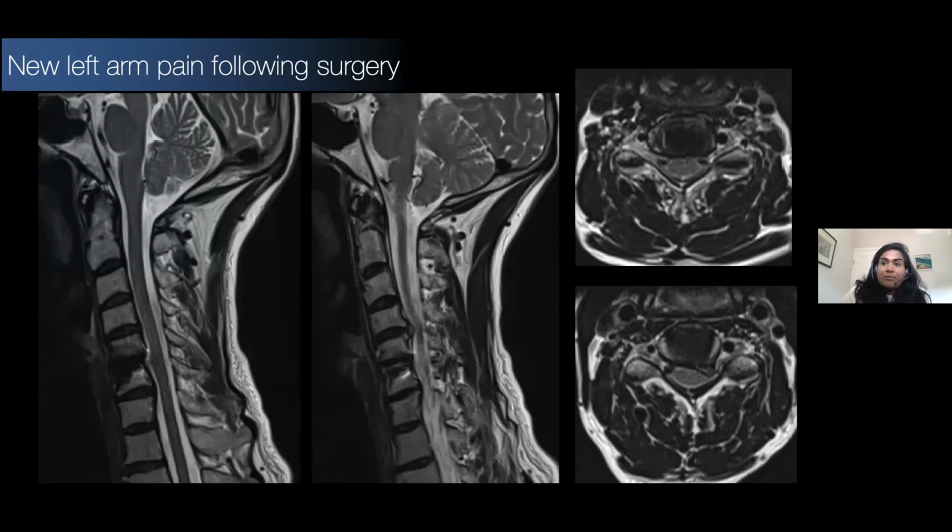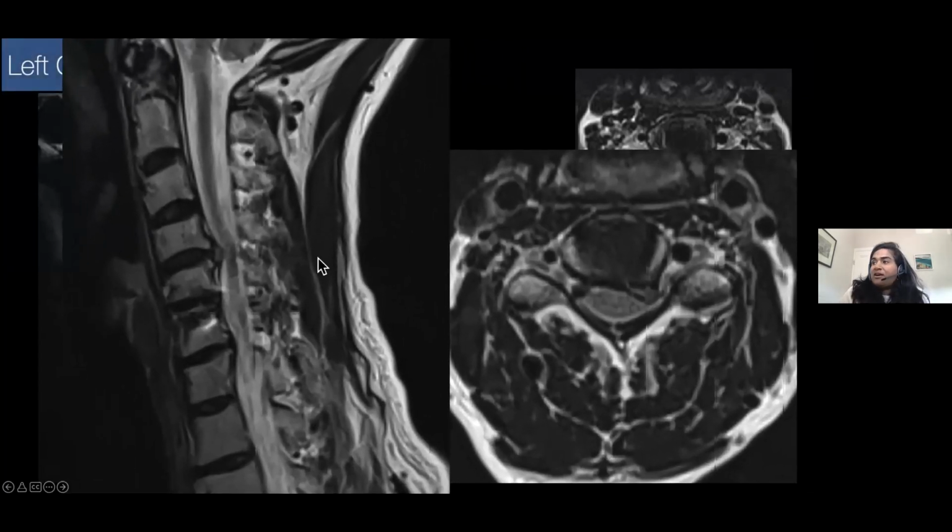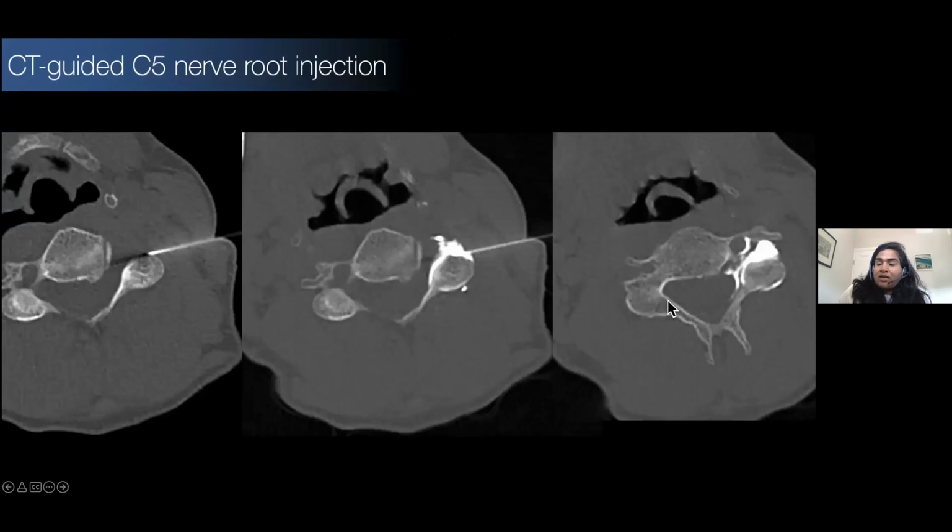So we've done another MRI scan to show we can see the evidence of the previous surgery here. And this is what it should look like normally on the axial imaging. You can see the spinal cord here, and you should have nice wide neural foramina where the nerves exit through. What's happened at this C4, C5 level is that we've got a new little disc and a new little osteophyte that is now compressing the left C5 nerve root. So we can do a really focal guided C5 nerve root injection.